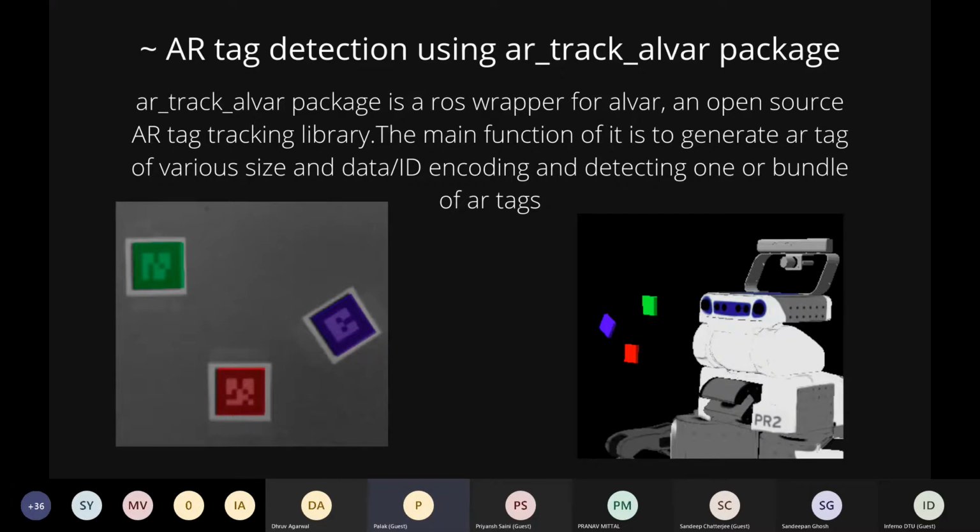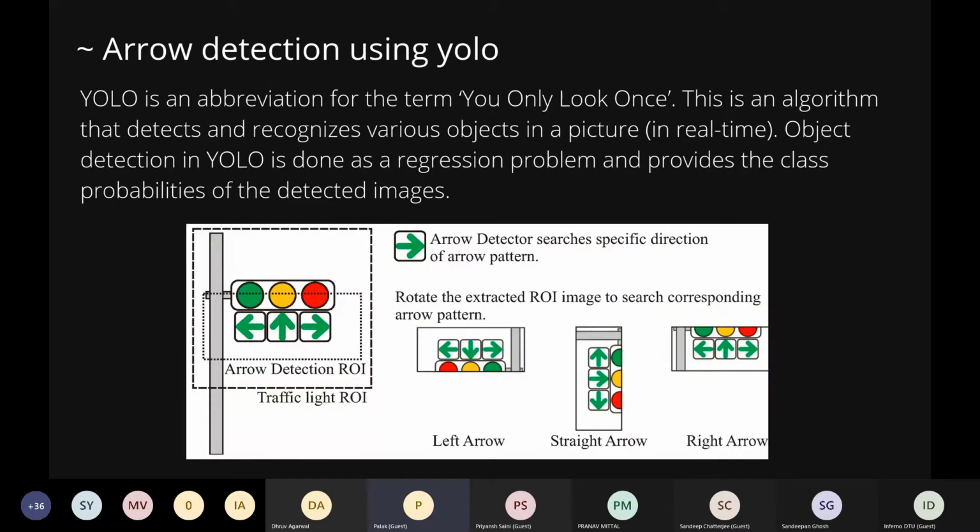Next, we will be learning about arrow detection using YOLO. YOLO is an algorithm that uses neural networks to provide real-time object detection. This algorithm is popular because of its speed and accuracy. It has been used in various applications to detect traffic lights, people, parking meters, and animals. YOLO is an abbreviation of the term You Only Look Once.